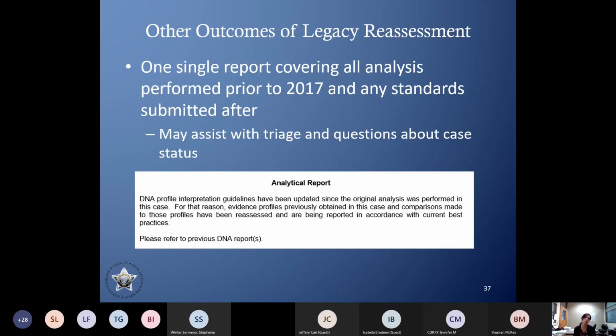Some other side outcomes of legacy reassessment. One thing that I really like about this is that we are providing one single report that covers all of the analysis performed prior to 2017, and then comparisons to any standards submitted later. Many of these cases have been through multiple rounds of submission and triage, and more submission and more triage, and the DNA results are summarized in 5 or 6 DNA reports. This really gives us an opportunity to put all of that DNA information from the historical analyses into a single DNA report that I think is really going to help with triage and questions about case status.